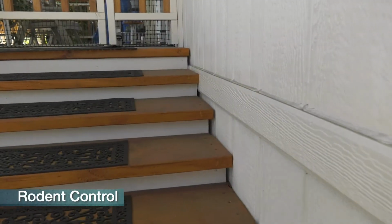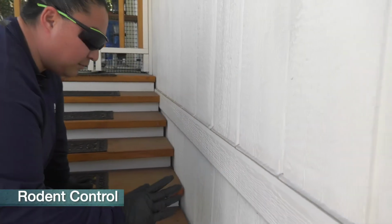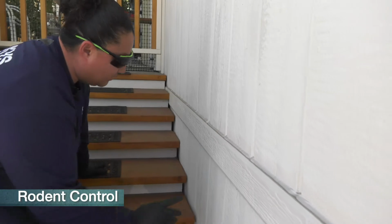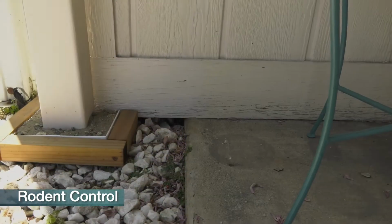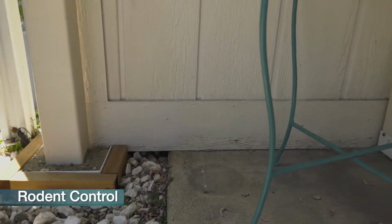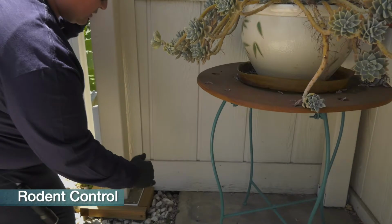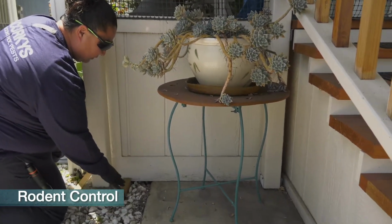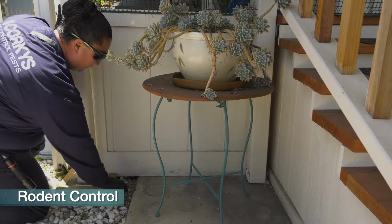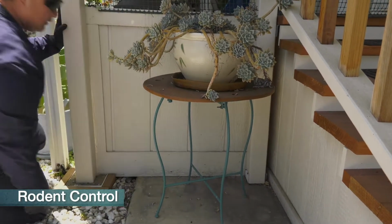The first thing we want to look at is possible entry points for a rodent. Customers don't think and don't realize how small a gap can be for a rodent to have access to your home. Other spots, it's really common in mobile homes where one side of the house does not have concrete. In this case, it would be this area, which just has rocks and dirt. Rats easily make a little hole and they go right in underneath it.